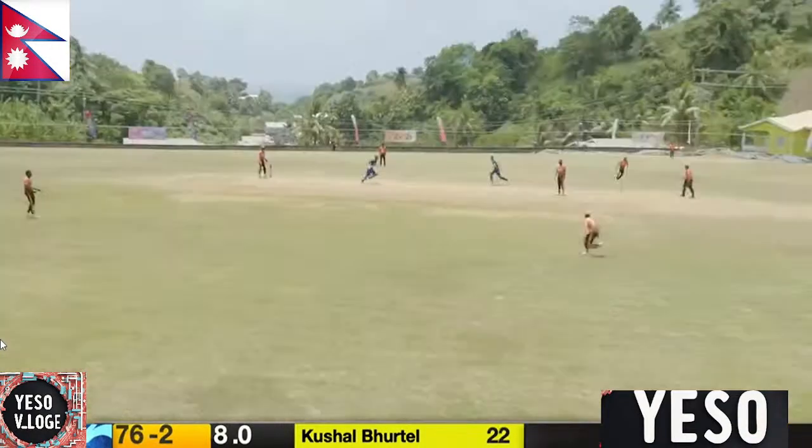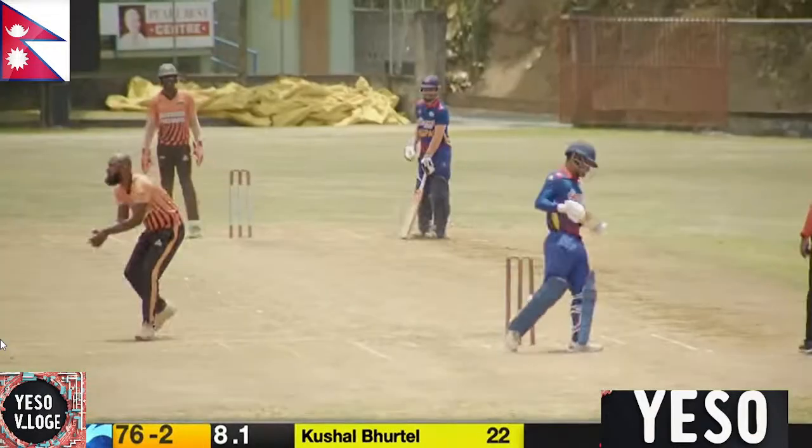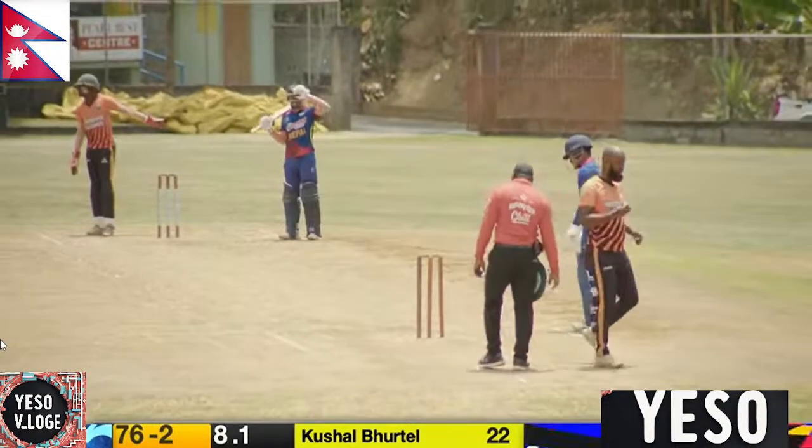He's driving out to extra cover. They go through for 1. They'll get it easily. Good judgment of a single. Total goes on to 77. 77 for 2 in over number 9.